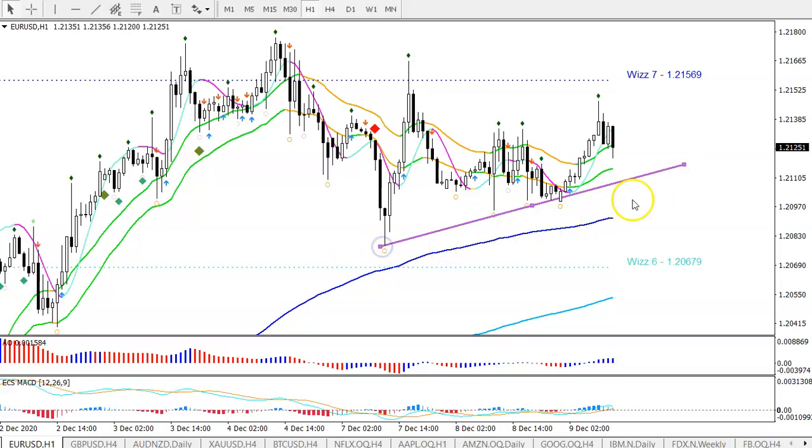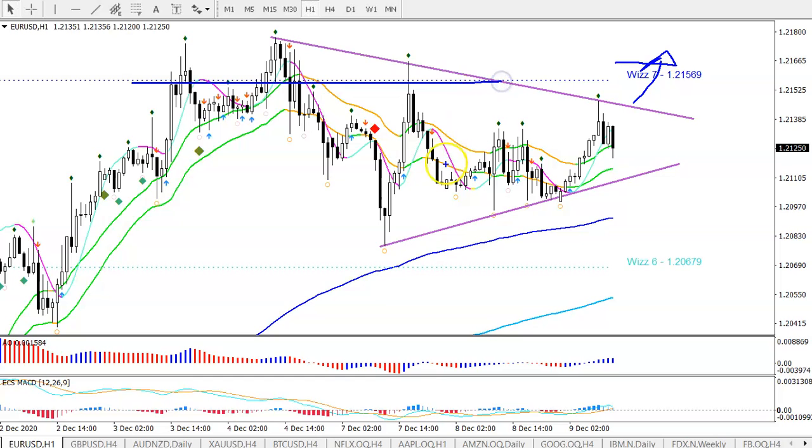So it could also move higher. We need a break, though, above this resistance trend line, right, to confirm that breakout. We had a triple top at this level. This is a difficult zone to break. So let's see if price gets the bounce here at the 20 EMA and the support trend line. If it does, this breakout might not be that bad, right?